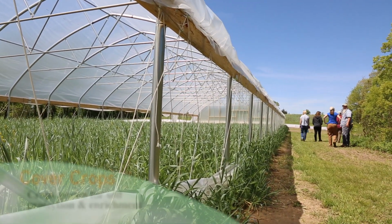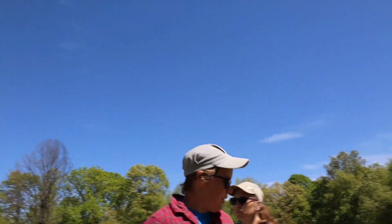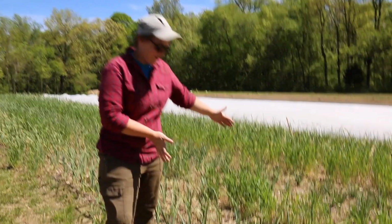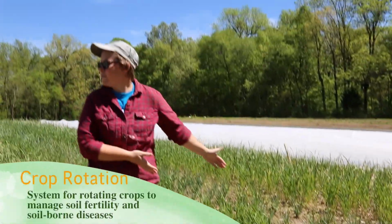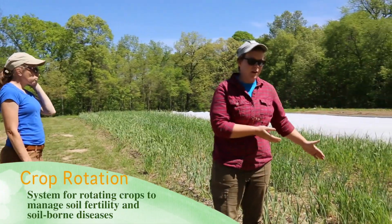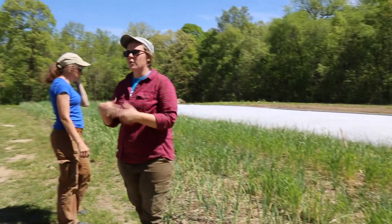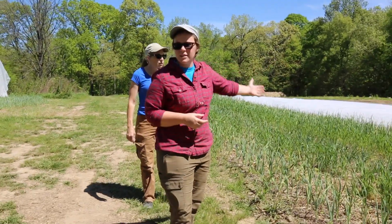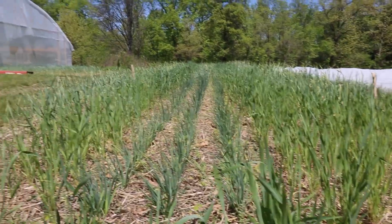We do all of our crop rotation on a bed-by-bed basis. This bed right here is garlic, and last year this was buckwheat. We did a bed of buckwheat, and then this year it's a bed of garlic. Everything we rotate, it's not like this whole field is garlic and next year the whole field will be lettuce. It's bed-by-bed rotation.